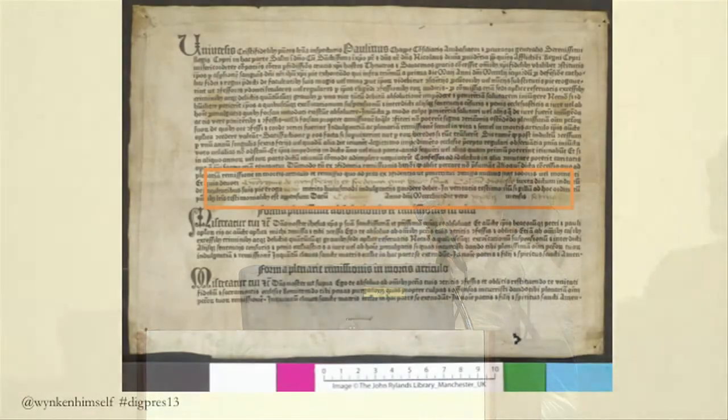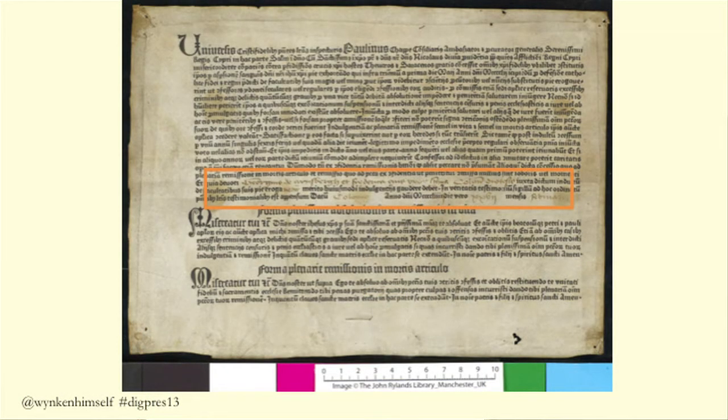I hear you can get this on Twitter now, but you don't have to pay for the pulp. What we're looking at is one of the earliest surviving copies of these get-out-of-jail-free cards. Now held at the University of Manchester's Rylands Library, this indulgence was printed in 1454 and was issued to a specific buyer in 1455 on the 27th of February.